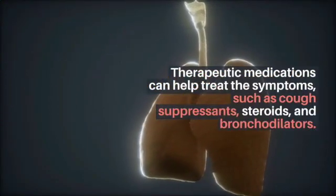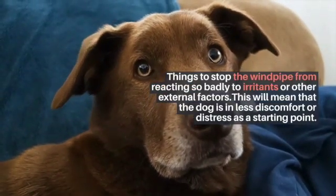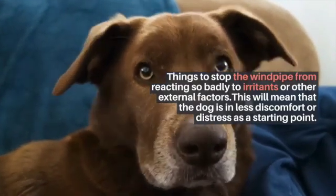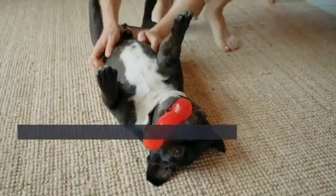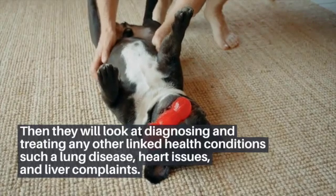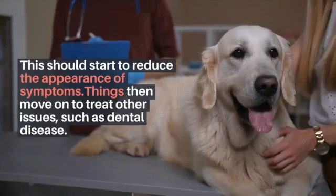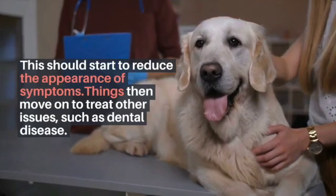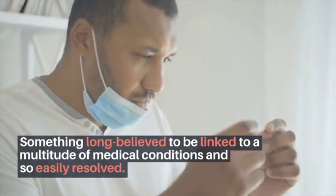Therapeutic medications can help treat the symptoms, such as cough suppressants, steroids, and bronchodilators. Things to stop the windpipe from reacting so badly to irritants or other external factors. This will mean that the dog is in less discomfort or distress as a starting point. Then they will look at diagnosing and treating any other linked health conditions such as lung disease, heart issues, and liver complaints. This should start to reduce the appearance of symptoms. Things then move on to treat other issues, such as dental disease, something long believed to be linked to a multitude of medical conditions and so easily resolved.